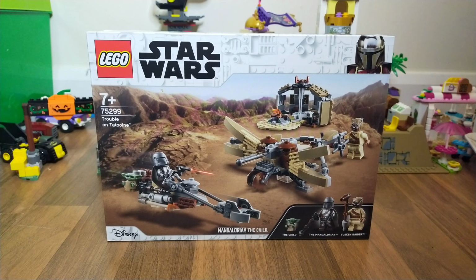This time I'm here with set 75299, Trouble on Tatooine. This set was released on the 1st of January 2021. It has 276 pieces, is rated ages 7 plus and comes with 3 minifigs, as you can see on the bottom. You got Grogu, the Mandalorian in Beskar armor, and a Tusken Raider.